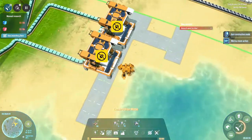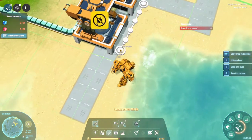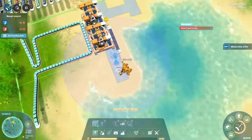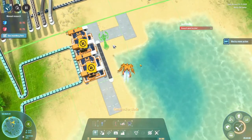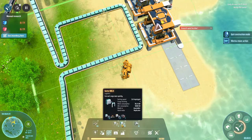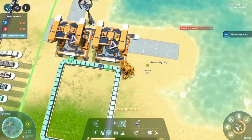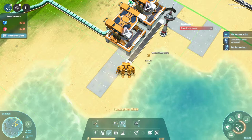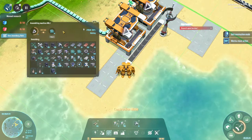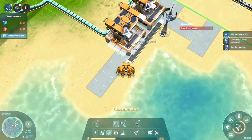It's fine. Then you need an output. You also need some power. And you need a sorter. There. There. Now, how long did it take? 2 seconds. So, it should be fine with tier one.